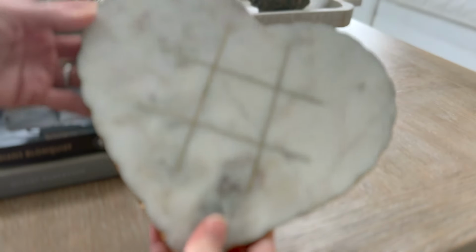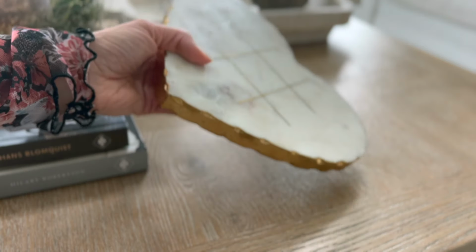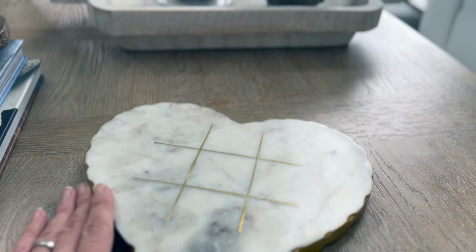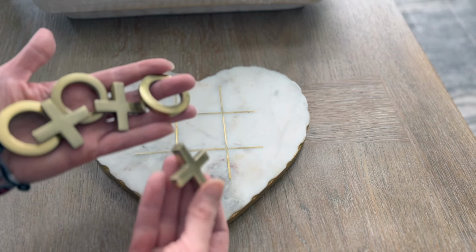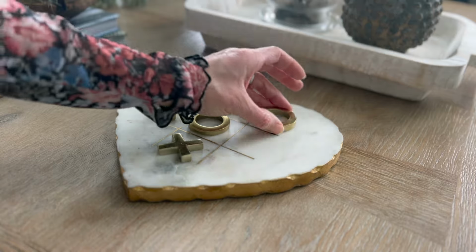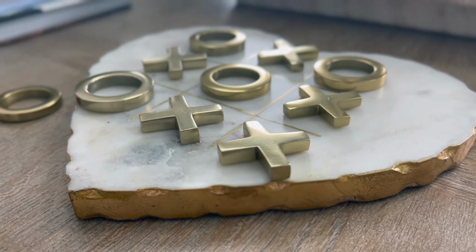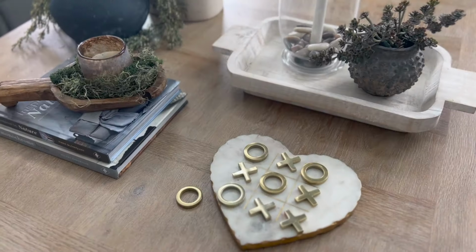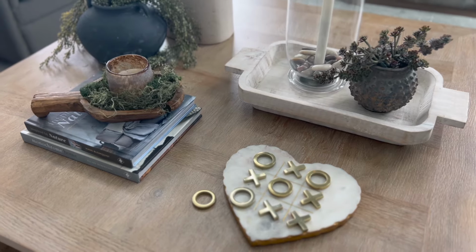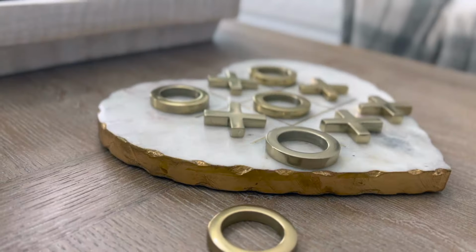This was a super unique piece that I found at HomeGoods. It is a heart-shaped stone tic-tac-toe board, and I really like the thickness of it. I like that it came with these gold tic-tac-toe pieces. I really love when I can find very interesting pieces like this to place out on our coffee table. I purchased it since we're approaching Valentine's Day, but I'll probably keep this out in our upstairs loft area because it's just a fun piece. It's inviting and it's also aesthetically pleasing.